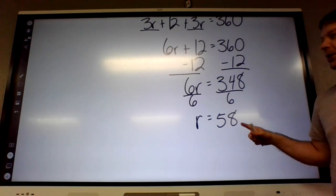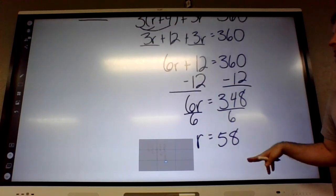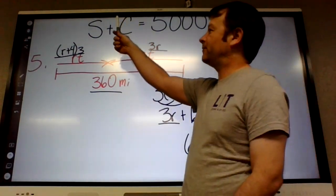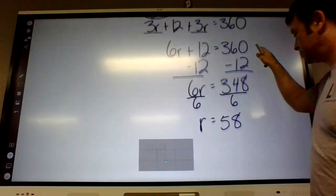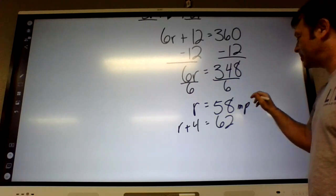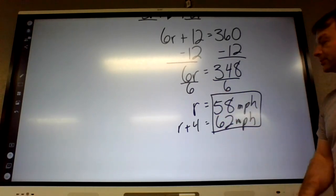Okay, so guys, what does R equal 58 mean? It means the rate of the slower car, yes. So the rate of the faster car is R plus 4. So I'll just call it R plus 4. So the faster car was 62. We're talking about miles and hours, so this would be miles per hour for both cars.